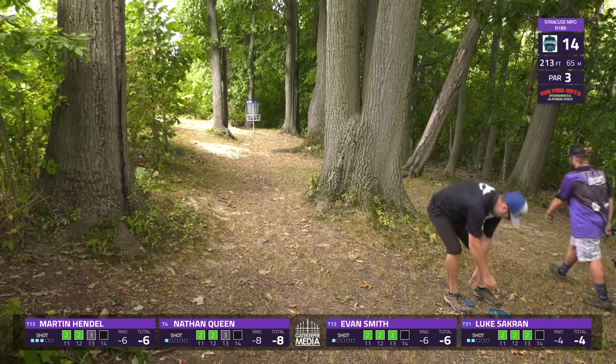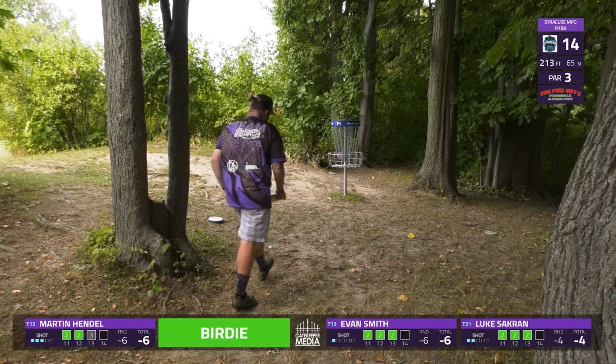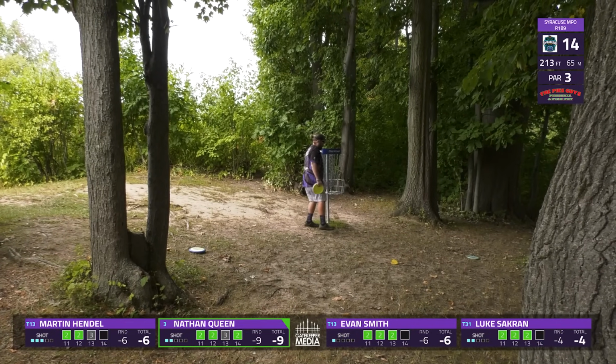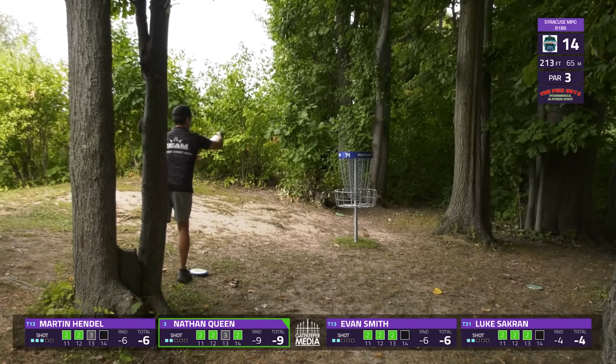Good bid, just a little bit left. Yeah, he's just obstructed from that tree on the right. Had to putt that one on some Anheuser. As Nathan sends home his birdie on not your typical lefty hole. Birdie sure feels good. You see him smiling.